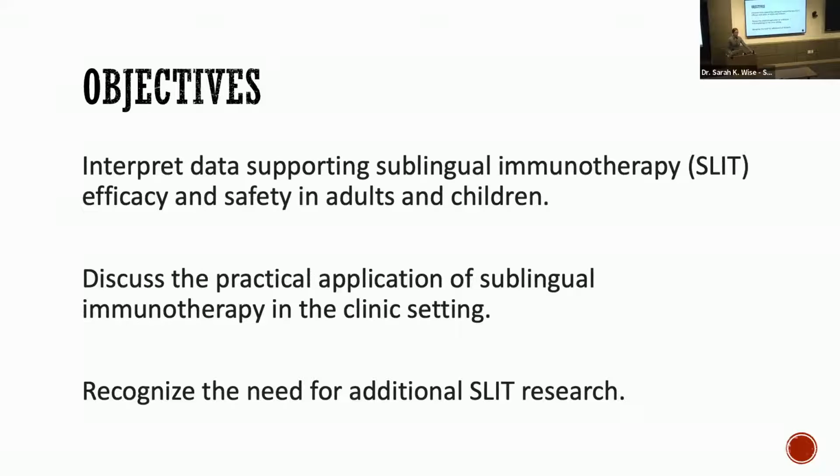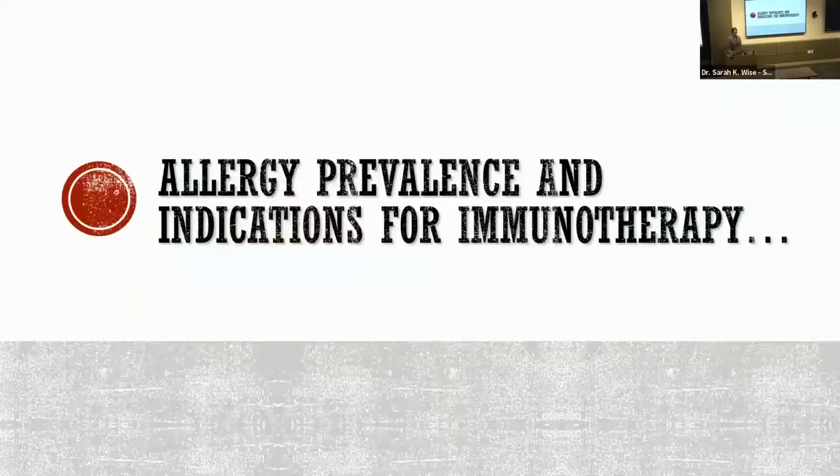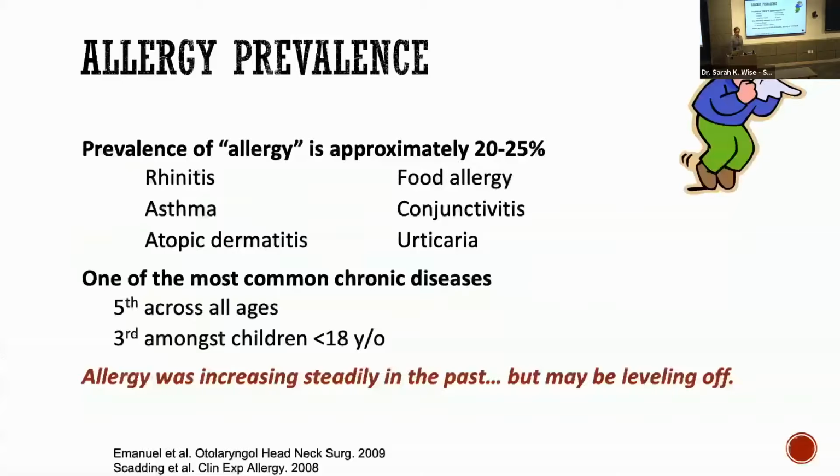So we're going to look today at the efficacy and safety of sublingual immunotherapy and some of the practical applications, and then perhaps where some of the needs are in the future for better understanding. So with that, we'll just jump right in. Initially, I'm going to talk about allergy prevalence and indications for immunotherapy.